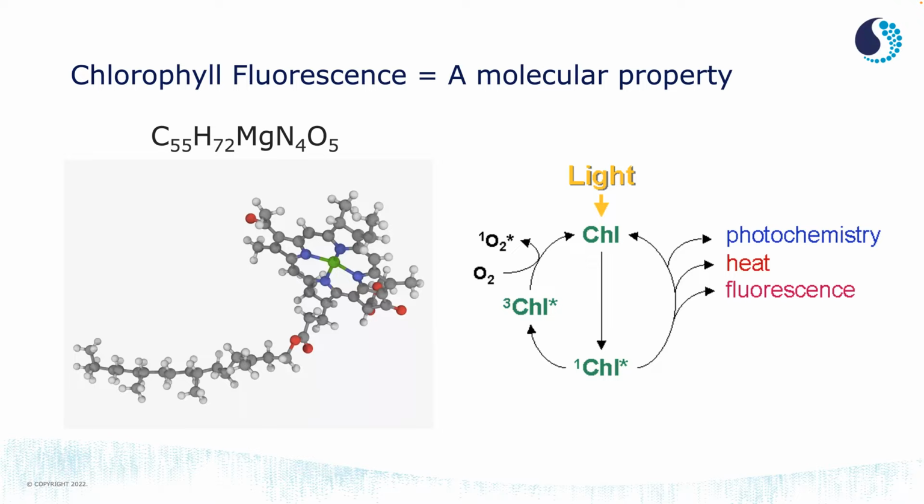There's an obscure fourth fate that is really when bad things happen, and it's when phytoplankton are stressed. A certain kind of very reactive oxygen is created that is detrimental to photosynthesis. And this usually means that the phytoplankton is maxed out or dying. And so we'll leave that one for the moment. If you're familiar with photosynthesis versus irradiance curves, this has to do with when we're essentially saturated. So remember those three fates: photochemistry, heat, and fluorescence.